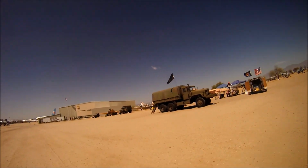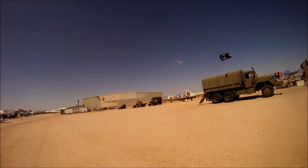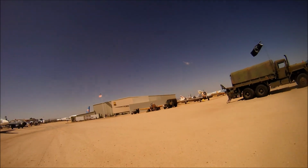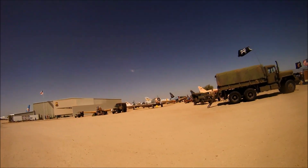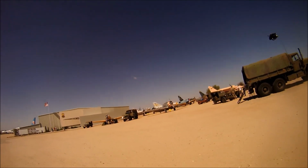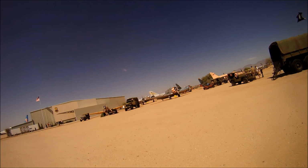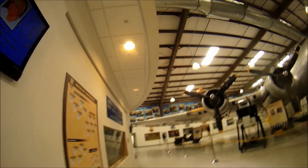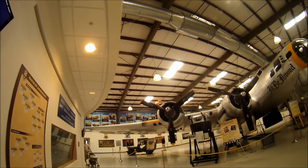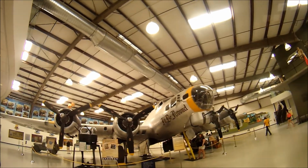Yeah, so they got some military vehicles here. Lots of World War II and Korean War, Vietnam War era stuff. I guess they've separated them out by era. So this is the Bombardment group hangar, and this is a B-17G, a big World War II plane.